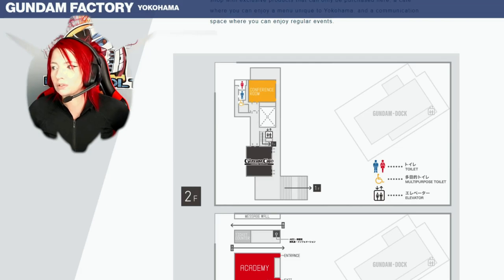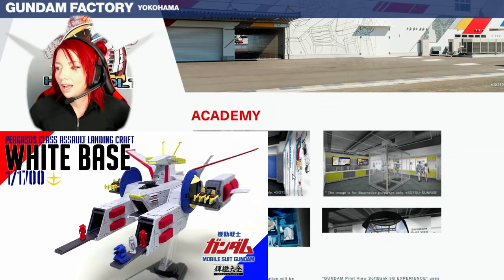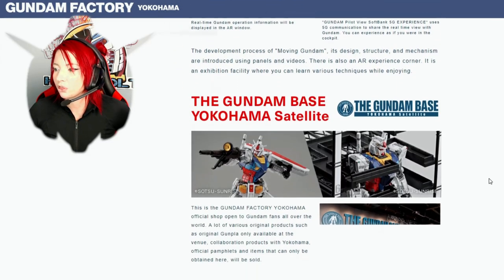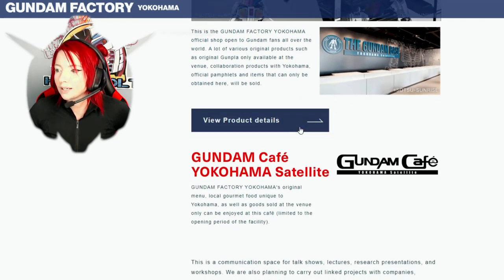I know it's just a more exclusive thing and I'm sure some people find it kitschy, whatever. I don't. I would live here. I would probably want to work here, honestly. I just love the graphics on the side. It kind of looks like White Base, which is really cool. I really hope they're going to give us a 3D walkthrough of this so that I can actually walk through it. But okay, so the Gundam base, product details.